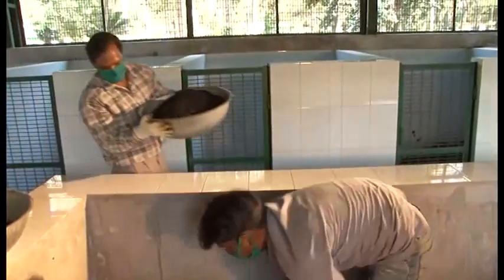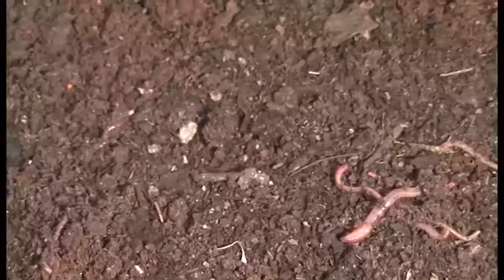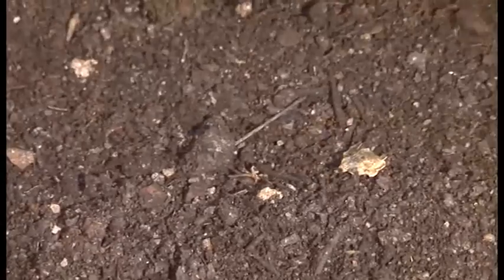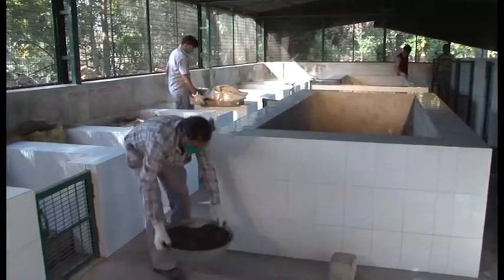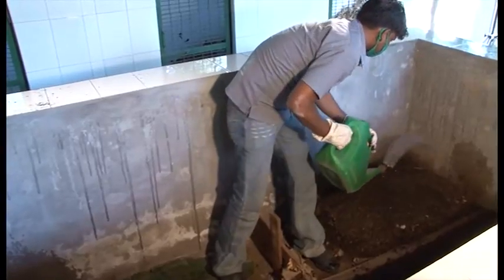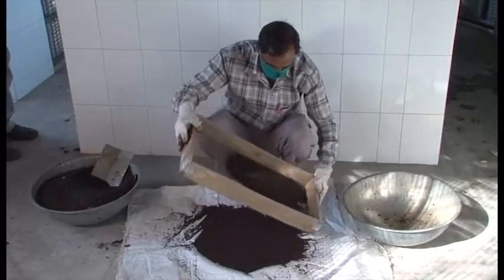During this time, the earthworms digest the organic material and turn it into vermicompost. The finished product is dark and crumbly with an earthy odor. After sieving, it is used as manure for surrounding areas. This manure has been tested for its high nitrogen content in the institute's laboratory. By using the most eco-friendly alternatives to leaf burning, the institute has gained the status of zero burn campus.